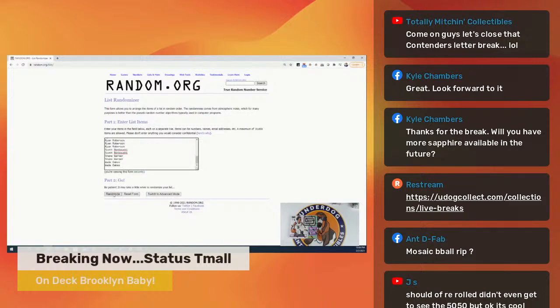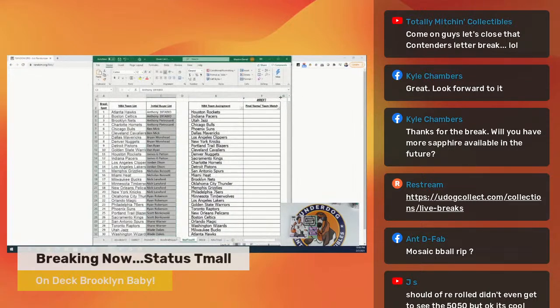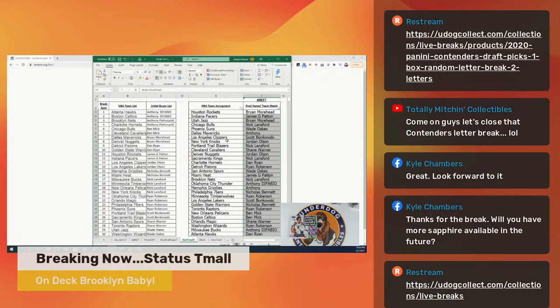Here we go, 8 times, guys. Good luck. Four, five, six, seven, and 8. We've got Brian Moorhead at the top and Dan Ryan at the bottom. And this is Status Team All break number 5.